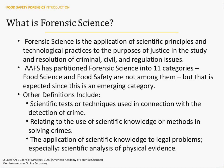Other definitions include scientific tests or techniques used in connection with the detection of a crime, relating to the use of scientific knowledge or methods in solving crimes, and the application of scientific knowledge to legal problems, especially scientific analysis of physical evidence.